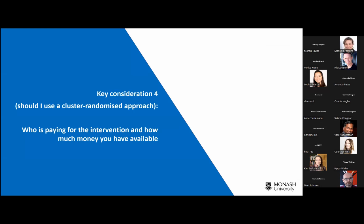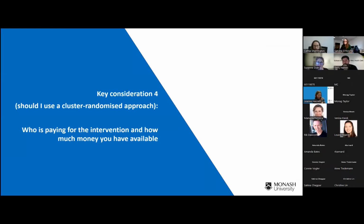Consideration 4, who's paying for the intervention and how much money do you have available? So similar to the recruitment issue, I needed staffing. I need to spend money on people getting consent. Both myself and research personnel had to get consents from patients to be a part of that study. Whereas for Frances' study, they didn't need to get those consents.